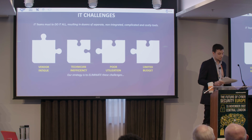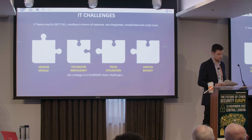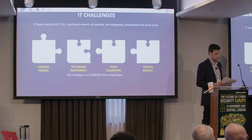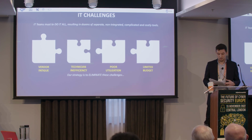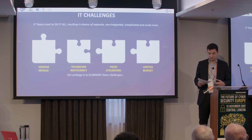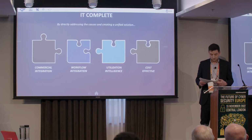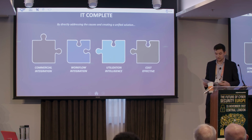And lastly, limited budget. Every tool comes with a cost, and most businesses don't have the budget flexibility to invest in all the tools they would ideally require to get the job done. So every pound spent unnecessarily on tools is a pound lost in profit. So we tackle vendor fatigue with a single, complete, and commercially integrated platform.